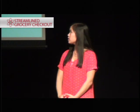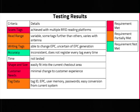So here's a list of all the criteria that we tested, and as you can see, it effectively scanned the tags, met the shape and size requirements, and it also did not change the customer's experience very much. However, the read range was not as high as we would have liked, and it was not always accurate, as it did not read every tag every time that we scanned it, and unfortunately, we were not able to test the time that it took to check out in comparison to the current method.